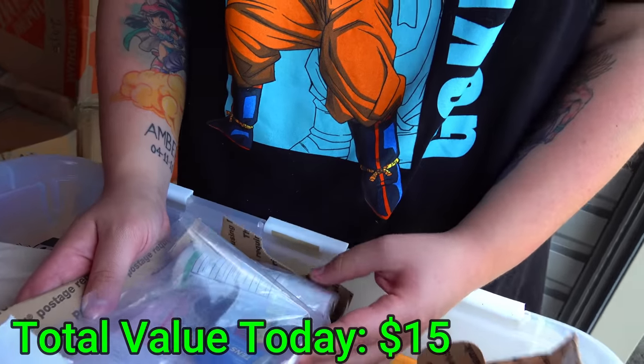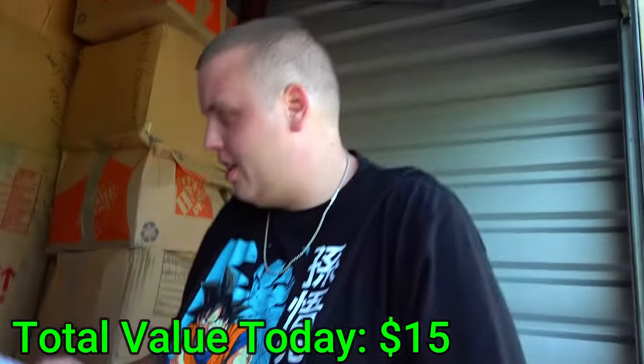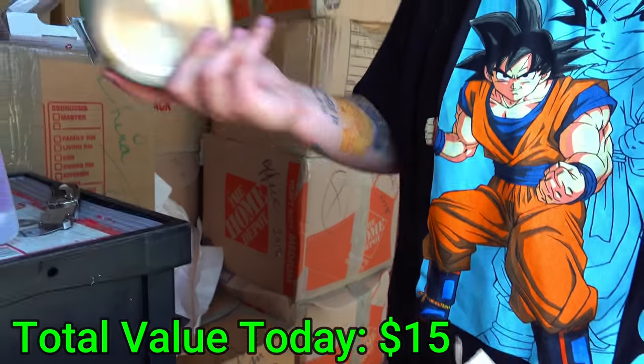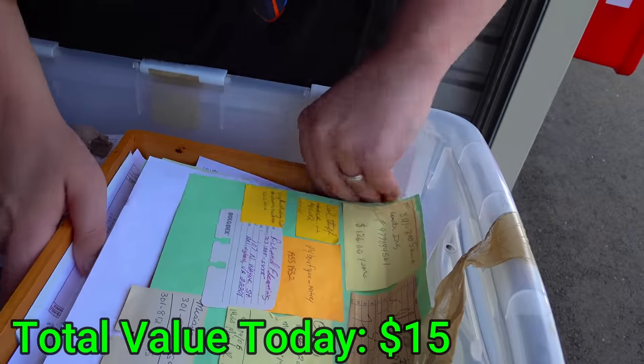Oh my gosh, more of these battery things. We found like 10 of these things with 9-volt batteries the other day when we were here, so I still don't really know what they're for. A little pot. All right. I just think they're for extra batteries for whatever medical things. Yeah, I'm assuming so too.